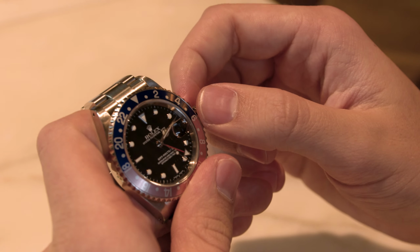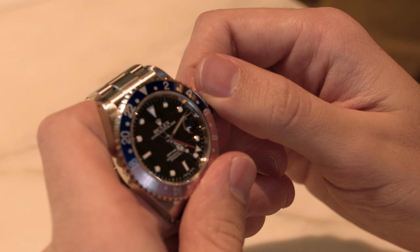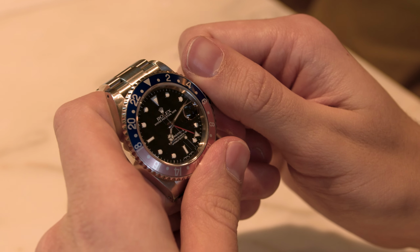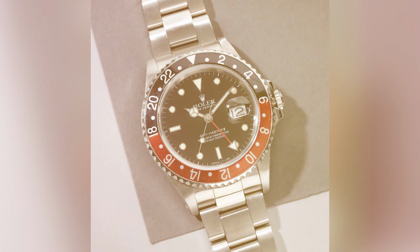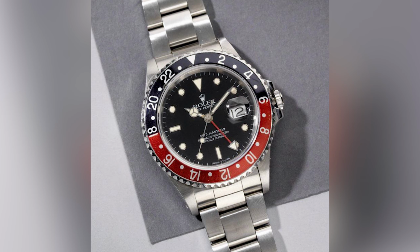The difference between the GMT-Master and the GMT-Master II is that from now on you could also set the 24-hour hand independently. And with the new GMT-Master II, Rolex also introduced a new bezel type on the 16760, which is the Coke bezel. And the Coke bezel is just like the Pepsi bezel, but they replaced the blue of the Pepsi bezel with black, which represents the colors of Coca-Cola. That's why we call it the Coke bezel.